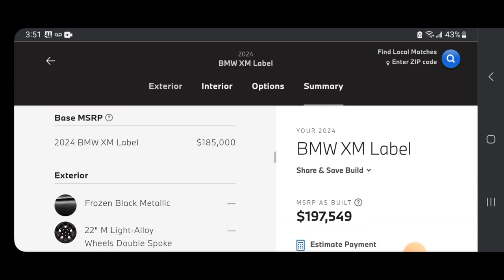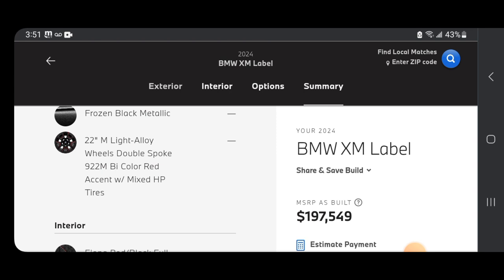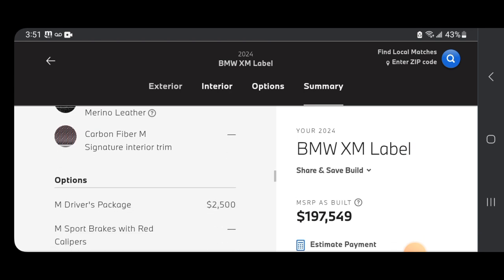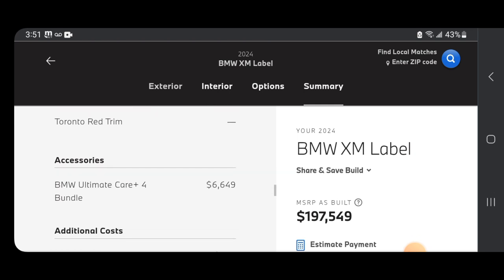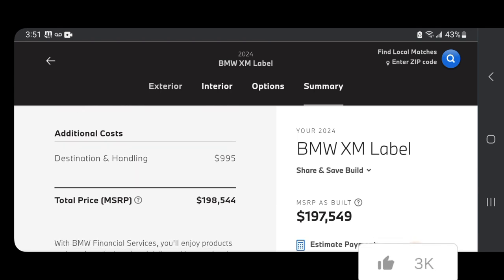So right now we got the 2024 BMW XM Label Red. We added Frozen Black. We added light alloy wheels, double spoke 922 BI color Red, Metallic. HP tires. Come on now. Fiona Red and Black full Merino leather, carbon fiber M interior trim. We got the M Driver's Package, M Sport brakes with red calipers, the sound system, red trim, the Ultimate Care, Dynamic Handling. Every time you build your BMW, you're not going to see that. You're going to see that last.